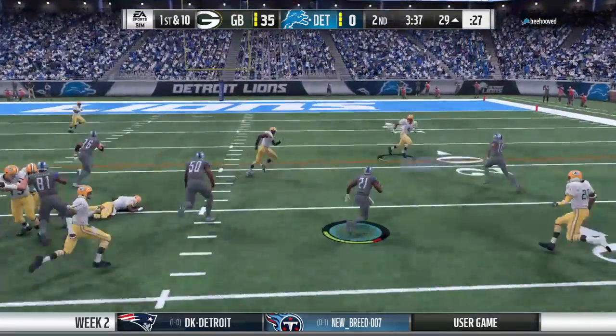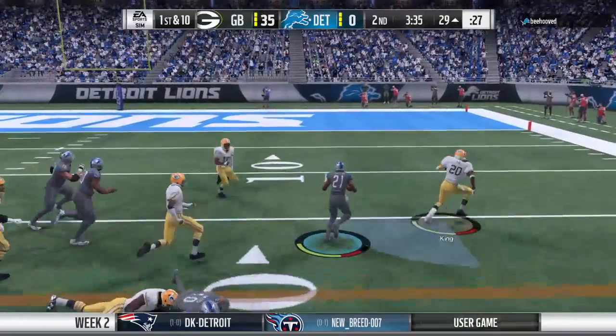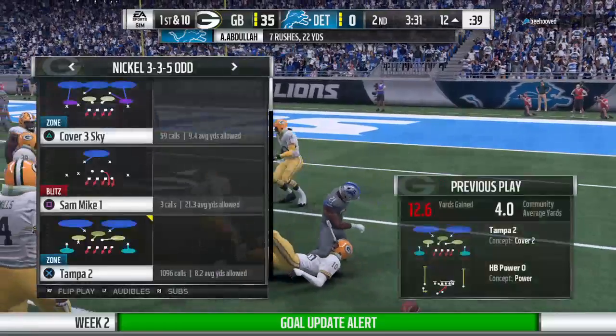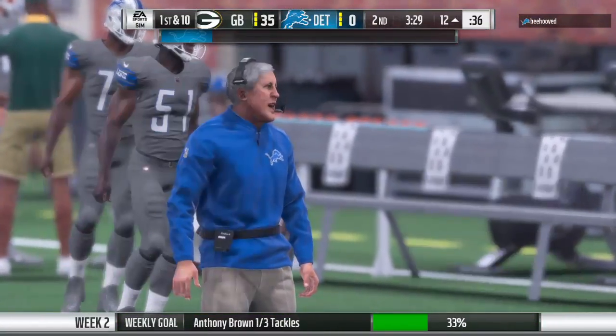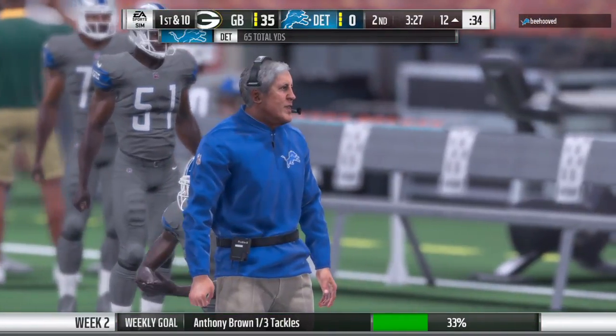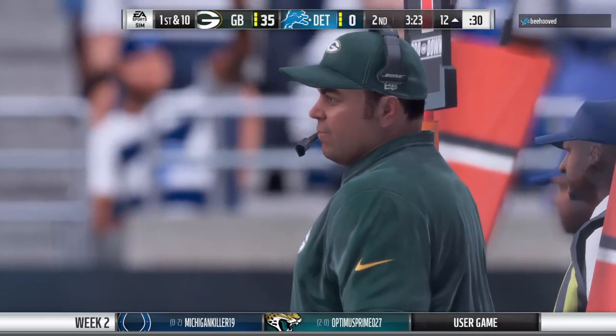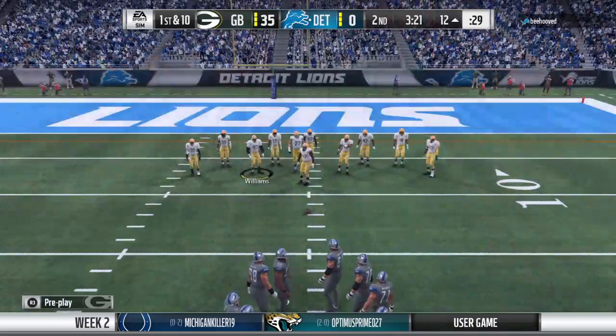To the ground now. Here's Abdullah. And down inside the 15, shy of the 10. 17 more yards on that one as they keep the drive rolling. Exactly what they needed right there, because they needed to use the ground game to take some pressure off, because the quarterback's been struggling a little bit.